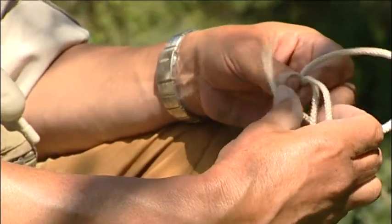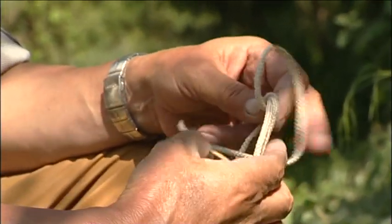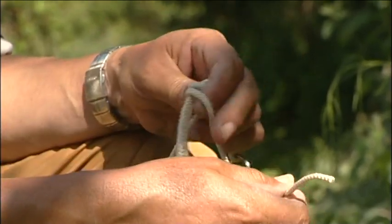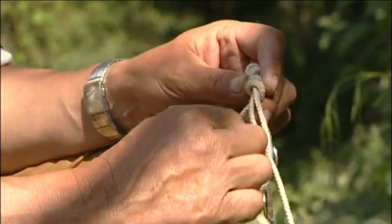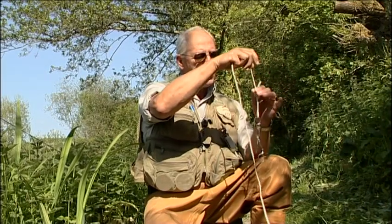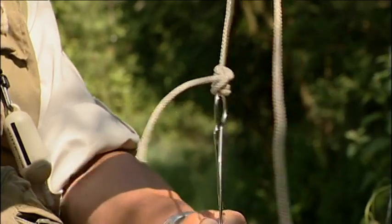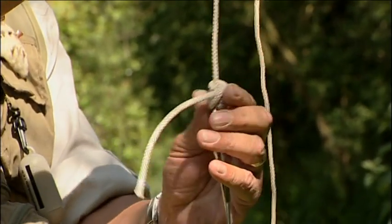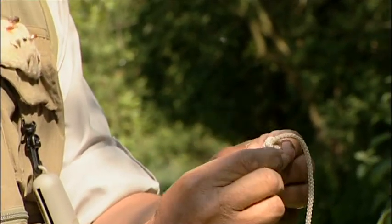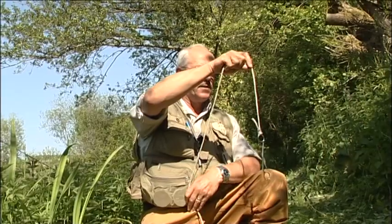1, 2, 3, 4, 5. And then I simply pull it together. There we are. And it forms like a noose. And I can just tighten that down a little bit and then just slide it down to my hook. And the more I pull that knot, the tighter it will get. A very, very strong knot, and you can trim that tag end off really close. There it is. Uni Knot.